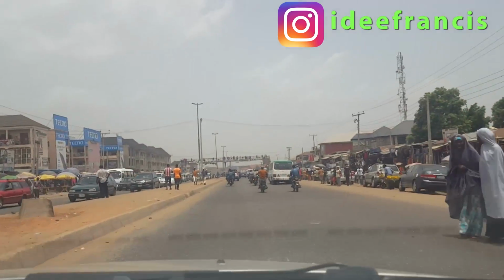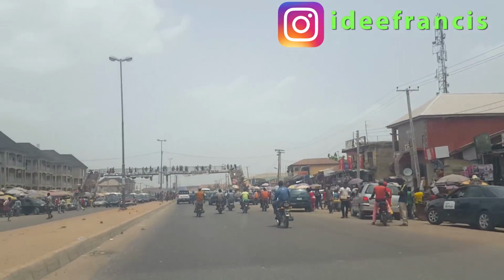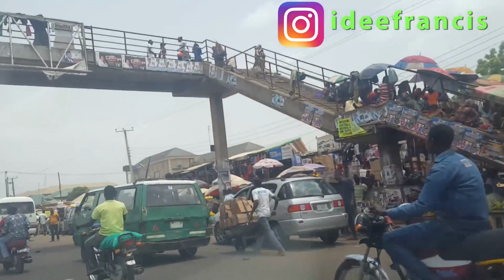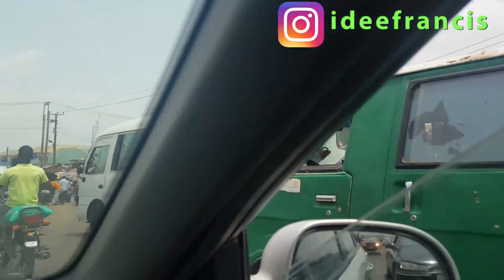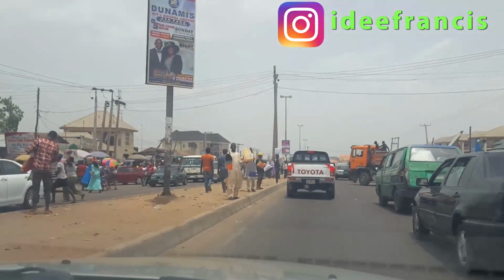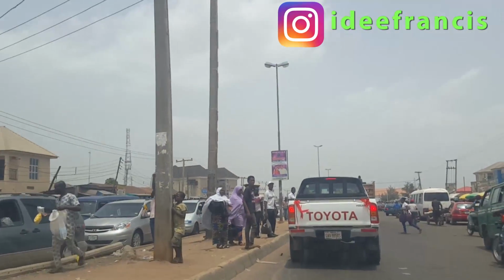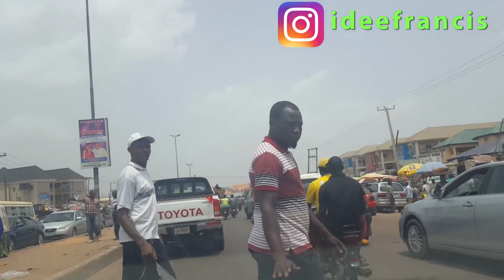So guys, this is Maraba bus stop, on that bridge. This is Maraba, meaning junction. Just have to cross.